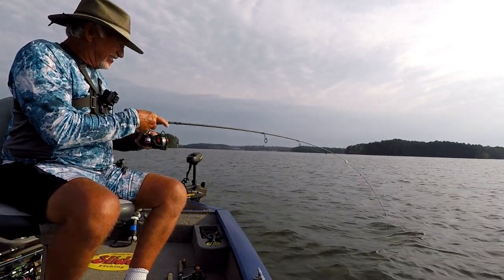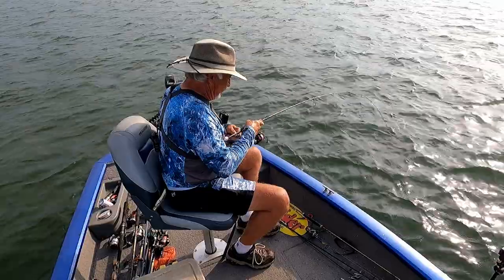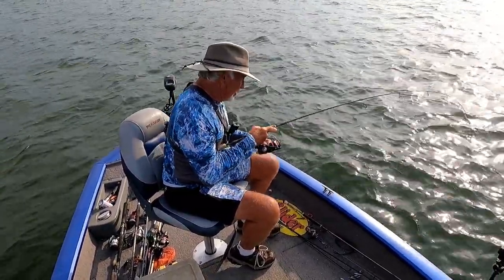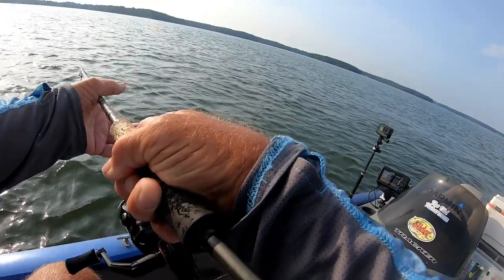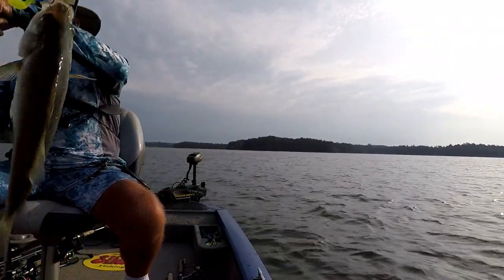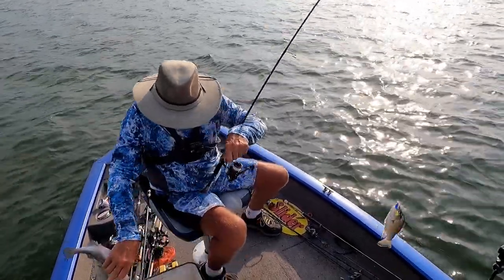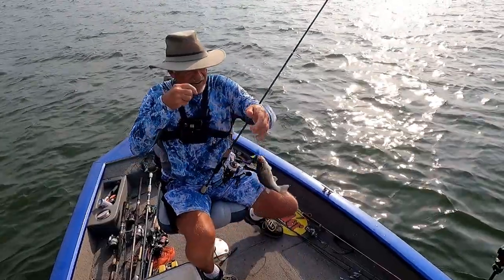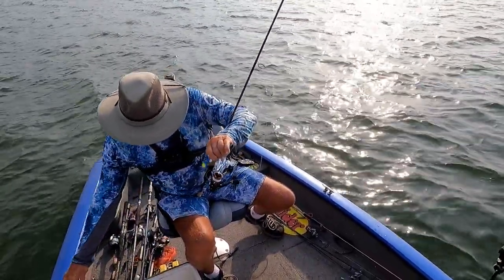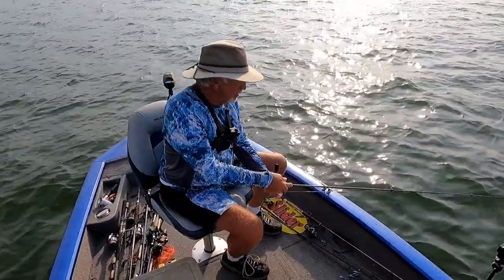We got two on, I believe, this time. We're using a walleye version of the St. Croix rod, which I like, but its only problem is I only got 6 pounds, so I'm gonna have to watch it when I lift two at a time. It'll break that 6 pounds. See the two jumbo magnums right there? Y'all see it? Oh boy, we're gonna have some fun today.